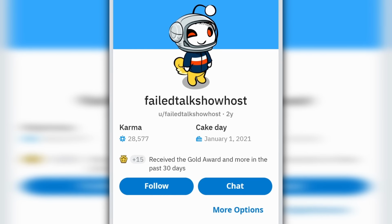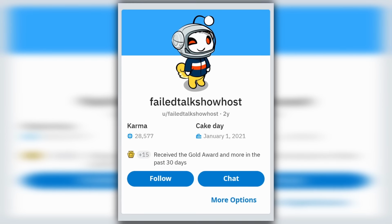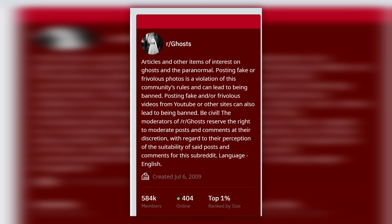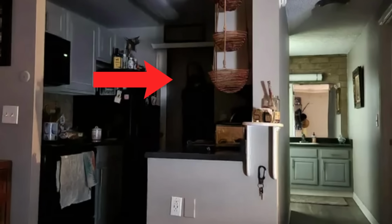Let's talk about the original Reddit post first. So the original Reddit posts are from user Failed Talk Show Host, which tracks on Reddit/ghosts. They posted a series, so they posted three different posts about this quote-unquote ghost. The first one was of the photo referenced in the video, and like she said in the video, if you turn the brightness up, there is a creepy-looking man figure in OP's kitchen.